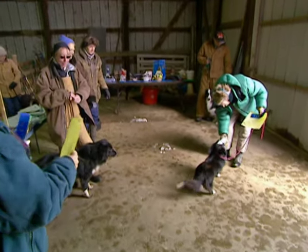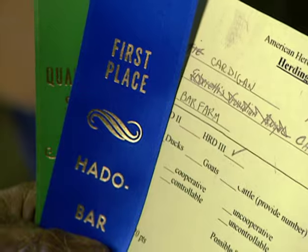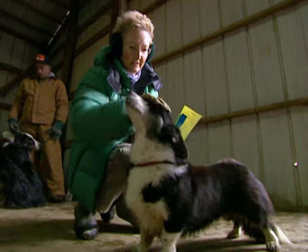Oh, yeah! She's a great ambassador for the breed. She has a wonderful personality. She has a wonderful disposition. She has her own place in my heart. And she has her own place in showing people how great cardigans can be.